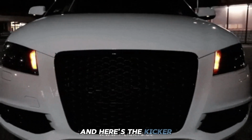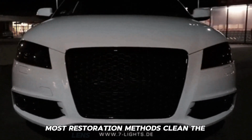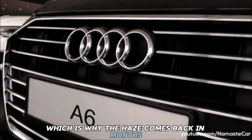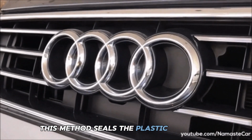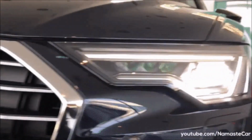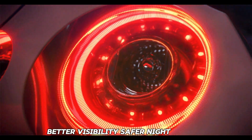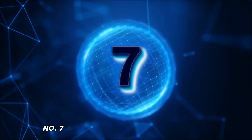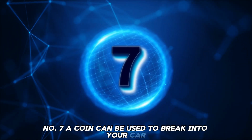And here's the kicker. Most restoration methods clean the lens but don't protect it, which is why the haze comes back in months. This method seals the plastic and keeps it clear much longer. Better visibility. Safer night driving. $5 total. Number 7. A coin can be used to break into your car.